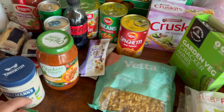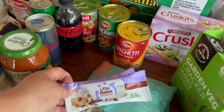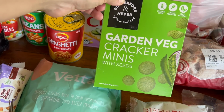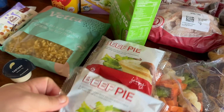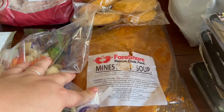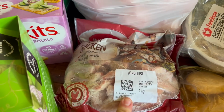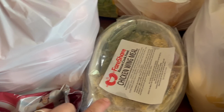Malaysian curry tuna, a couple of little Rollies vanilla rice snacks with hazelnut, some pasta spirals. We've got a packet of garden veg cracker minis and some of the sweet potato crustkits. There is a couple of the frozen beef pies, some frozen veg, a minestrone soup, some sort of a patty. It could be a veggie patty, a crumbed veggie patty there, a bag of wingtips, which will go great in my stock, and a chicken wing meal.